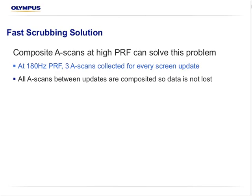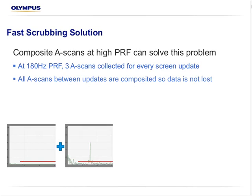In a composite A-scan, all 3 of these A-scans are composited together so that even though you can't display them all on the screen individually, you can still make sure that you're not losing any data. What we would see with a composite A-scan is we would collect our first A-scan here, which has no indication. We collect our second A-scan, which has our critical defect, potentially. This is the indication that we want to see. And then we collect our third A-scan, which in this scenario, again, has no indication. So at 180 hertz PRF, we now have 3 discrete A-scans, one of which is very important to our inspection, and we don't want to lose this data.